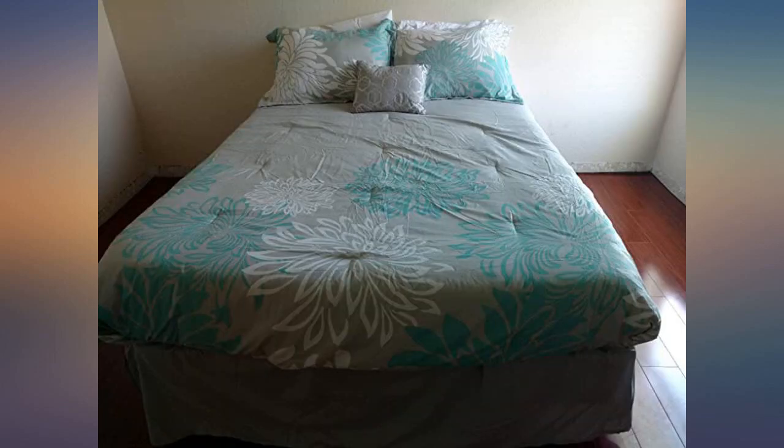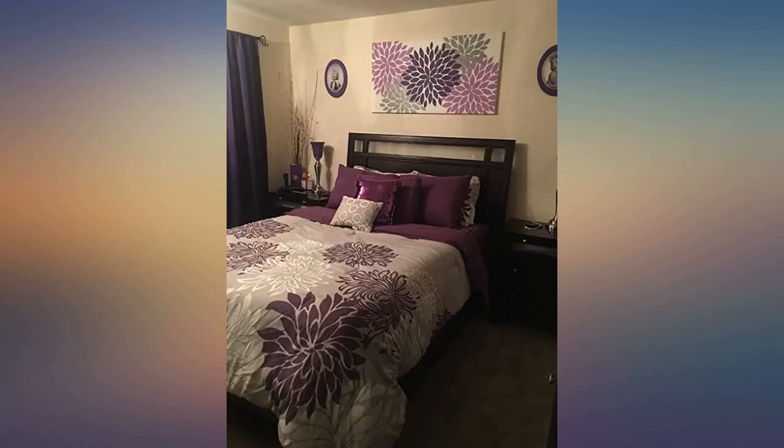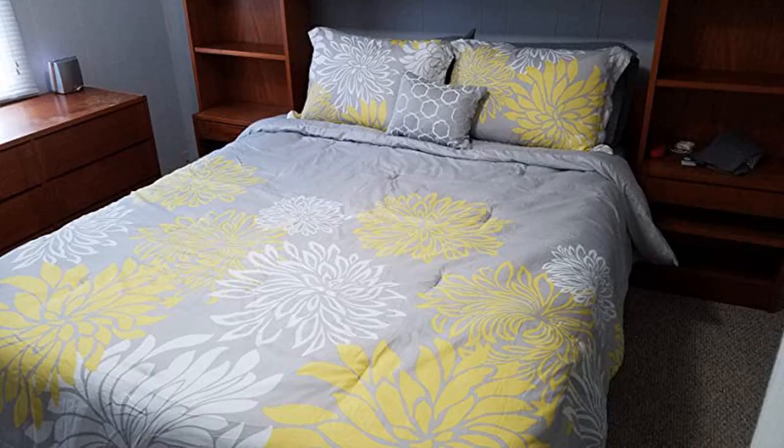Love, love, love. The color is beautiful. The design is chic. It really brightens up my bedroom now. When I first got it, I was a little worried. I thought I ordered the wrong thing because the package looked too small for a comforter.